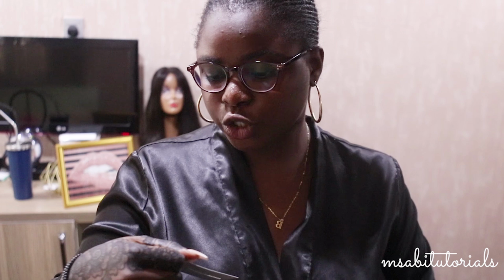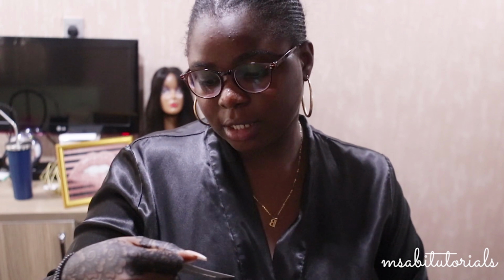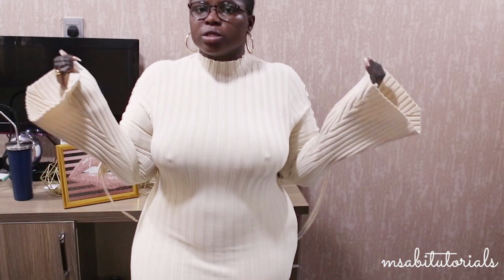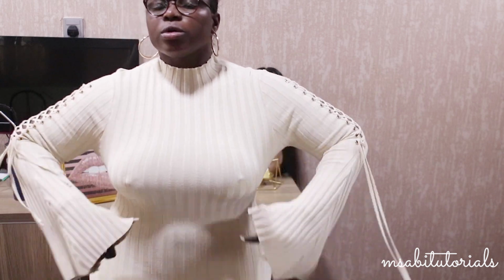But if I try it on now, I might end up liking it. The name is Next to Me Knit Dress. And this is the size, it's in a size XL. So let's try it on. This is what it looks like. I'm going to still show you the full look.